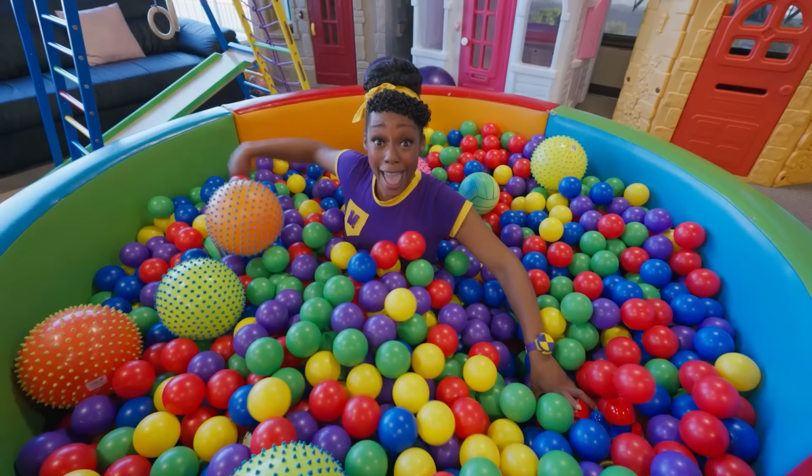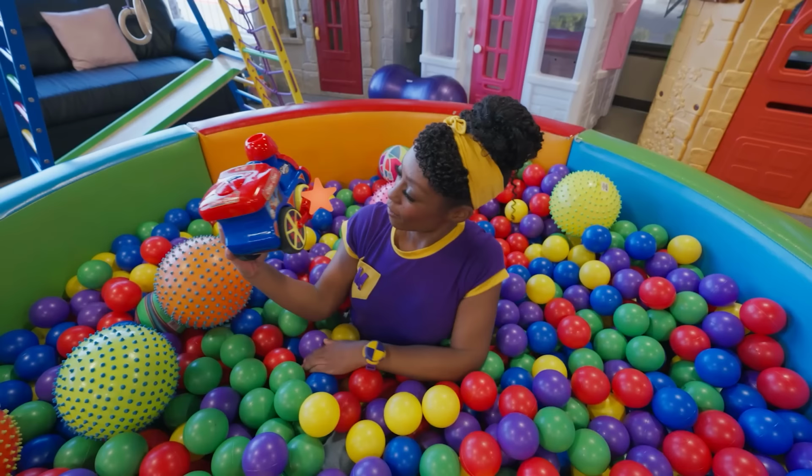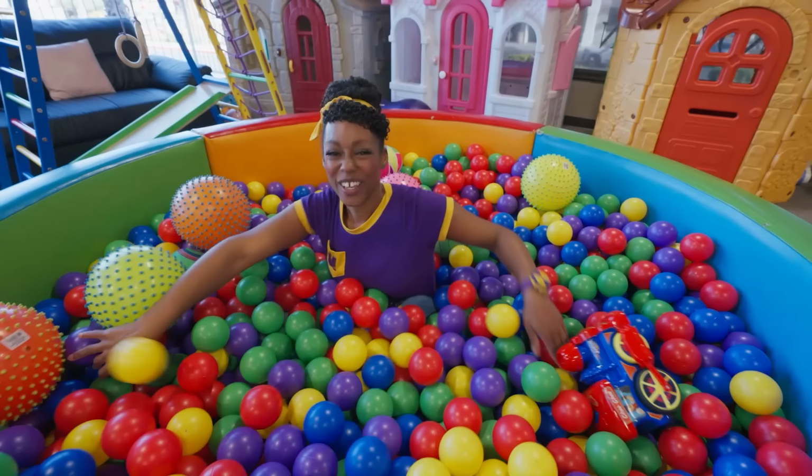Hey, check it out. I found another train in the ball pit. This is a pretty big train. Chug, chug, chug. Choo, choo, choo. Okay, that was so much fun. Let's swim away.